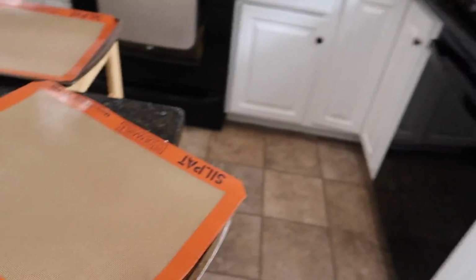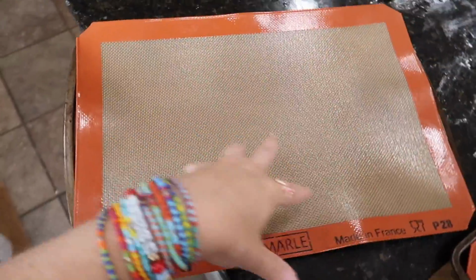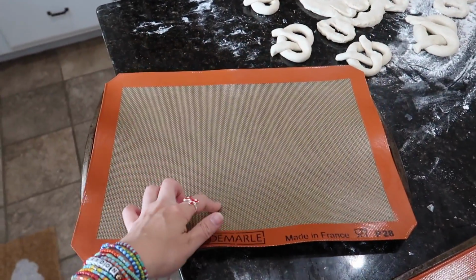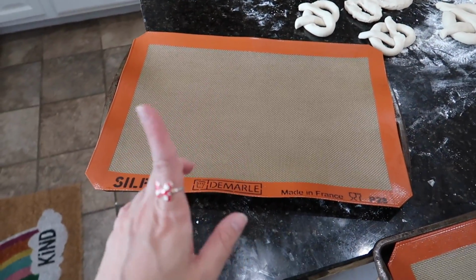From here, I need to put these into 9 cups of boiling water with 1/2 cup of baking soda. I'm not gonna film that part because you just do it for 20 seconds. You drop them in, within 20 seconds you pull them out, and then you put them on top of a baking sheet lined with a Silpat. If you don't have that, I think you can use parchment paper as well. And then you put them in the oven at 400 degrees for, I believe, 12 to 14 minutes. I need to check the recipe again, but they have potential.